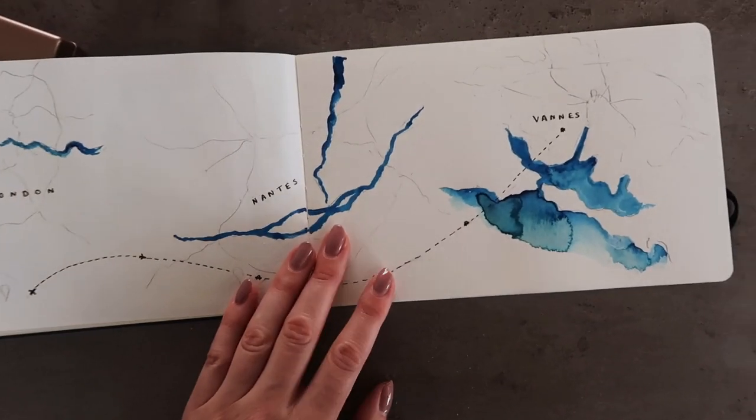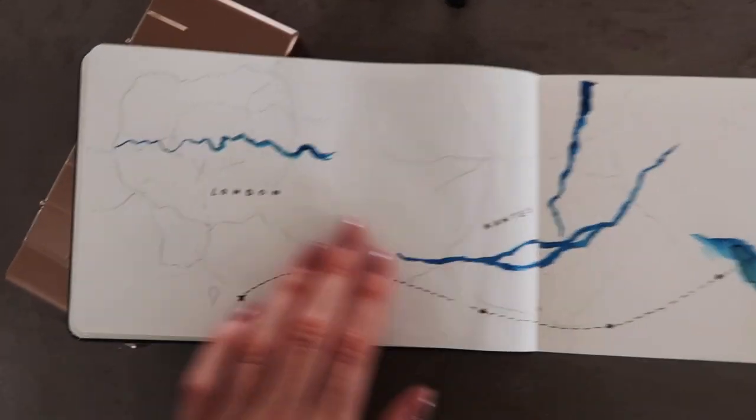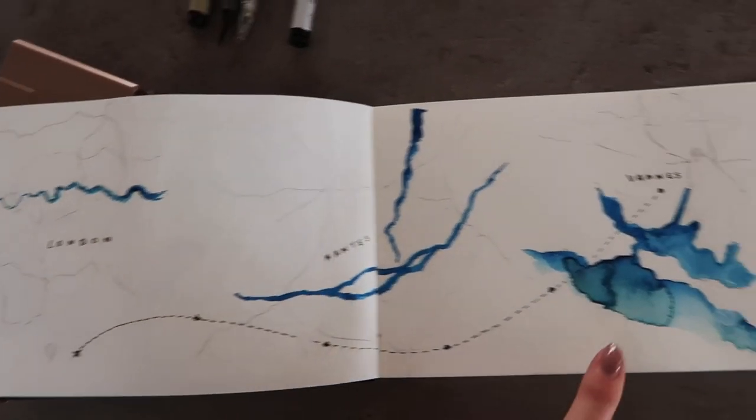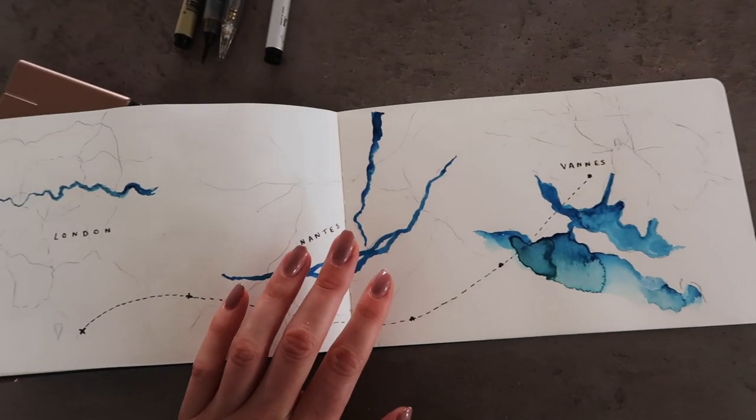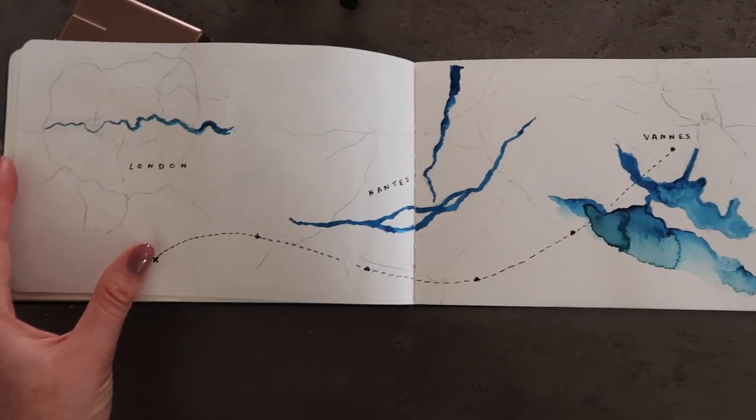And this is what I started yesterday that I'm going to carry on with now. It's the maps of all the places we travelled to get here. And that's it. That's all I've done so far, but I've got lots of plans that I'm going to hopefully do over the next few days.